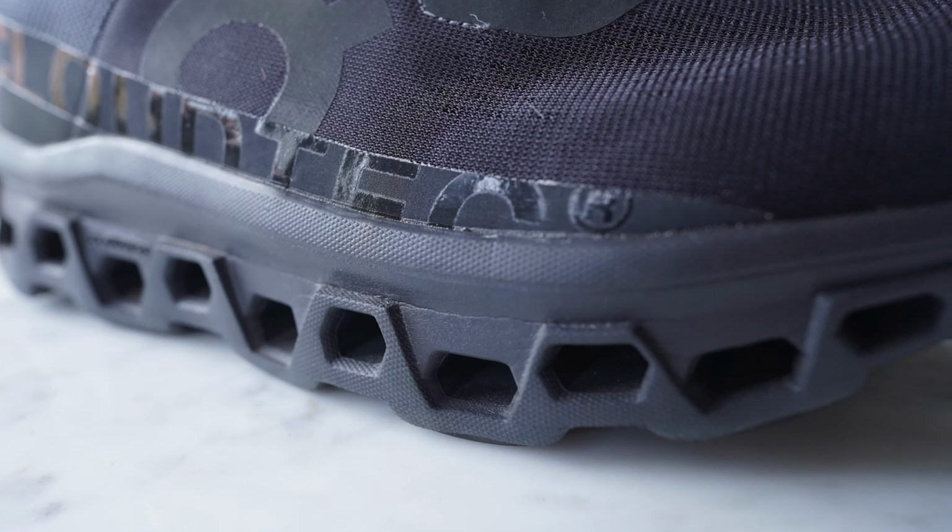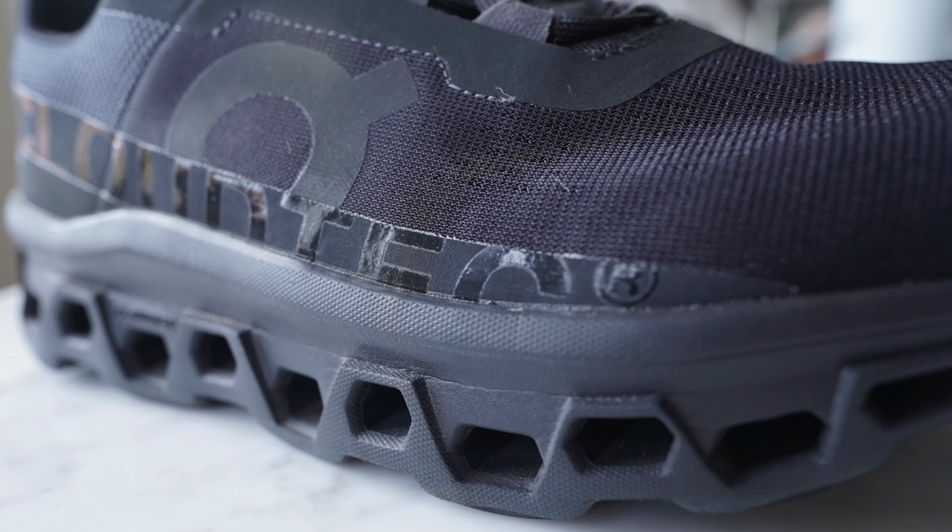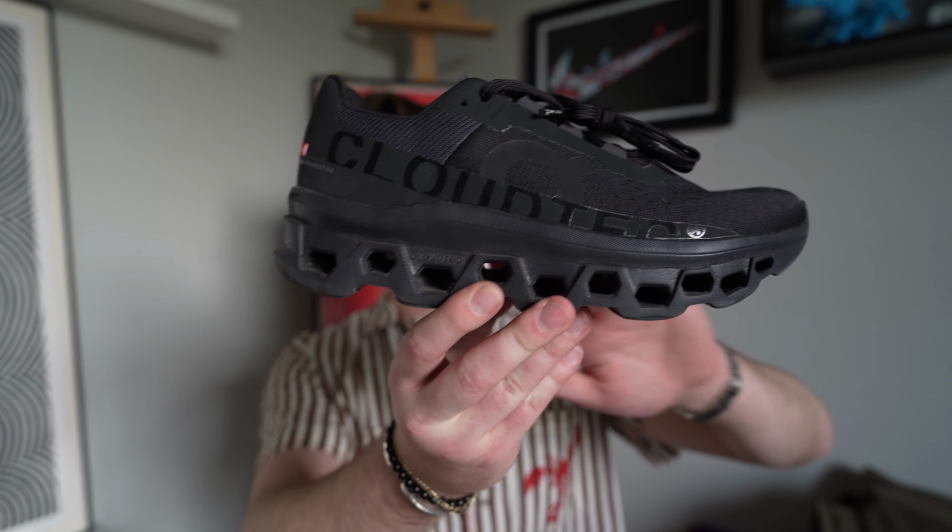So I chose the Cloud Monster. I have a friend of mine that has a connection with On, so I ended up getting these for a pretty good price. I've just recently started running a bit more. I try to do between 3 and 10 miles per week. I know that's not a lot if you're like an actual runner, but it's a lot for me and I'm super proud of that. The reason why I went with the Cloud Monster is they're like a max cushion shoe.